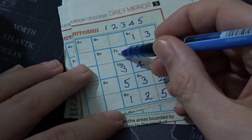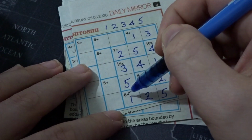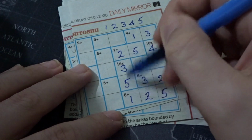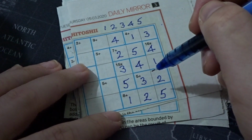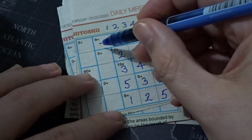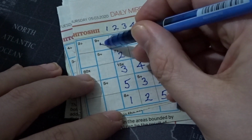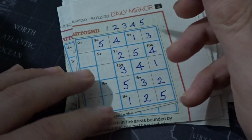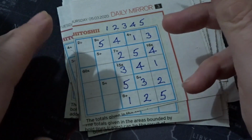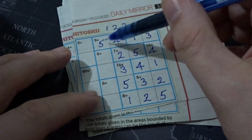So if this is 5, that's 2. And then in this column we already have 1, 2, 3, and 5. That has to be 4. These two numbers add up to give 9. We have 4. It's going to be 5. There's certain numbers that you just know what they have to be. 8 has to be 5 and 3. 9 has to be 5 and 4.